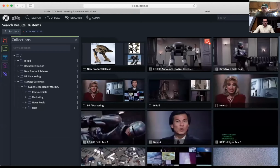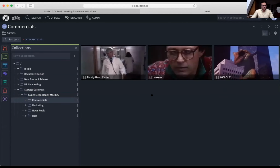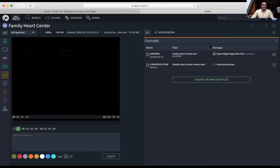If I share my screen out again, we can go back into our domain, and right here, if I go into the storage gateway and super mega happy Mac ISG, we can look at commercial, for example. If I open up one of the assets, we can see that the original file is an XDCAM HD35. It's 90 megabytes large, and it's sitting in Mike's ISG. What I can do, though, is through Iconik, request the original file to be uploaded to the cloud so that I can download it here in Vienna across the ocean. And that's it. It's as easy as a click. Iconik will start a request to the ISG to upload that to the cloud, and as soon as that's ready, I can download it as if it were in the Iconik cloud. Cool.